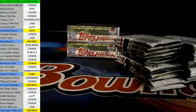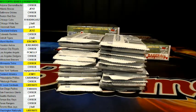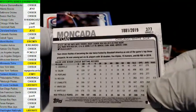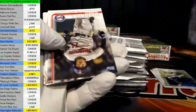Box 9. I think this is fun. Wait until we do the Stadium Club case. It's 16 boxes. Yoan Moncada for the White Sox, 1881 of 2019. I can't wait! Sean Newcomb, hollow for the Braves.